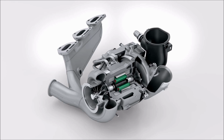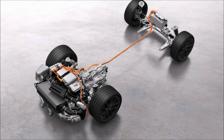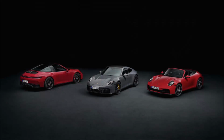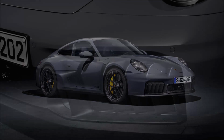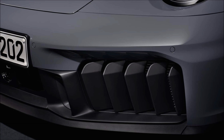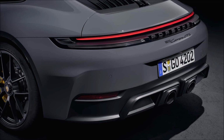The base Carrera model is also updated for 2025 with turbos and intercoolers from the previous GTS and Turbo models. There's a 9 horsepower bump, but torque remains the same at 331 pound-feet. The same facelift updates apply to the base Carrera, but the fascias are different than those in the GTS, and they don't have active cooling flaps. For 2025, the base Carrera and Carrera GTS are the only facelifted models available, though more will follow.